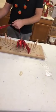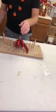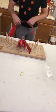Ainsley's asking, do you use the pre-cut wire strips or do you cut it yourself? Hey Ainsley, I used the pre-cut wire strips. I believe these are 24-inch strips.